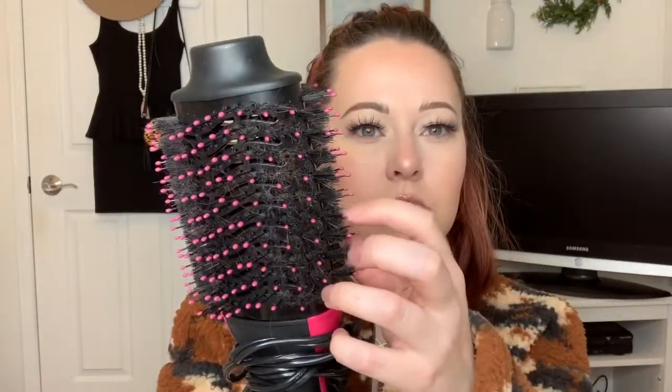How awesome is that? I know with big hair, blow drying is not fun, but this bad boy is heavy duty. There's a couple different speeds. Yes, there's cool, high and low, so if you want to take a little bit more time, or if you want super speed, but it's got little bristles and then a normal brush on the side, so it really does a nice number and a nice, quick blow dry on your hair.